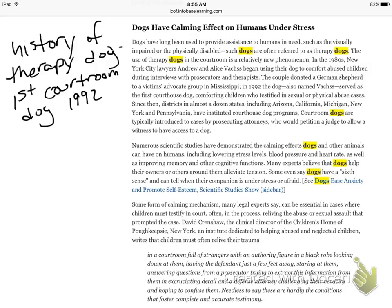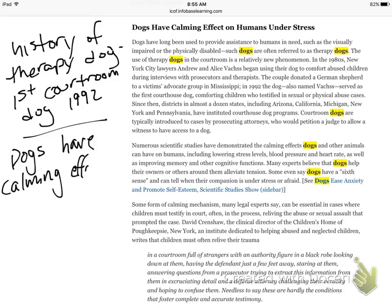Numerous scientific studies demonstrate calming effects of dogs. Lowers stress, blood pressure, heart rate, improves memory and cognitive function. Experts believe dogs help their owners alleviate tension. Dogs have a sixth sense and can tell when someone's under stress or afraid. Okay, so the big idea in this paragraph is really dogs have calming effect. That's kind of the main idea for that paragraph.